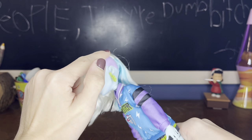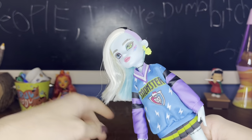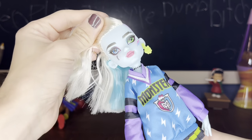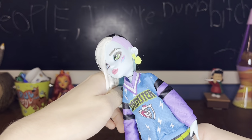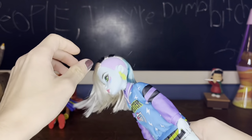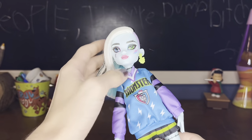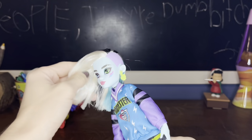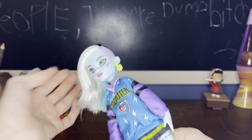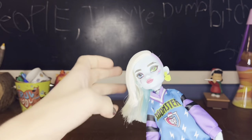And yes, it is painted and sculpted short hair, no flocking, which is a little unfortunate, but I hope if they do make Venus in the future and give her a side shave, that they'll give Venus flocking, because Frankie with the sculpted is not the cutest look, but I'm not opposed to it. It's not a big deal. Their hair is really soft, so that's why I keep playing with it.